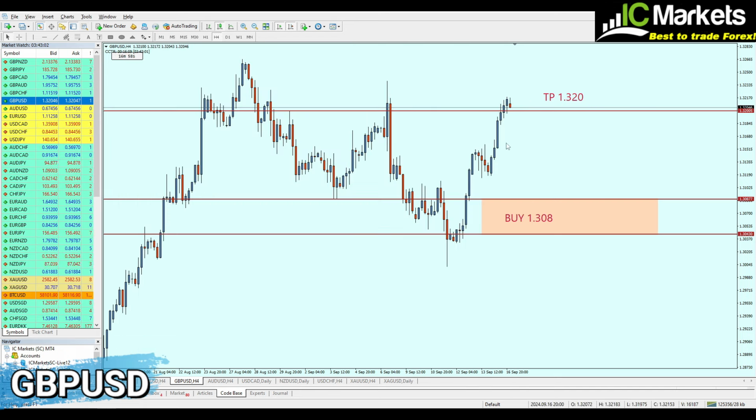Anyway, that's my disclaimer about the news. Let's now continue with the pound USD. As you can see, this pair has already hit the take profit level. That means we have to find a new entry for our signal. Actually, it's really similar now to the EURUSD.